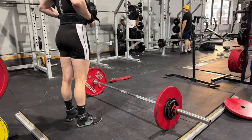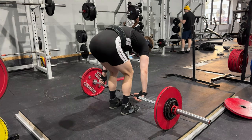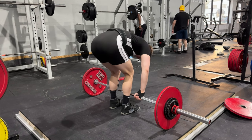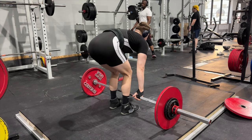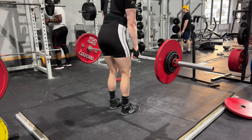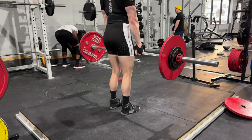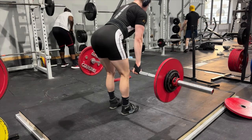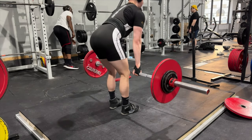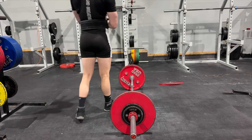Two more. One more. Alright, last set. Last set of RDLs.